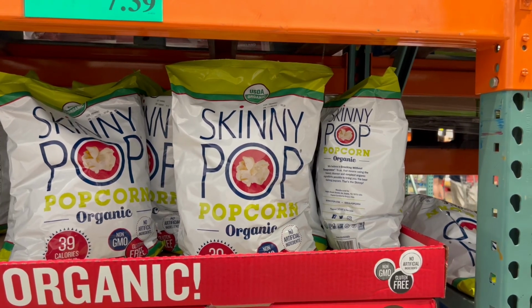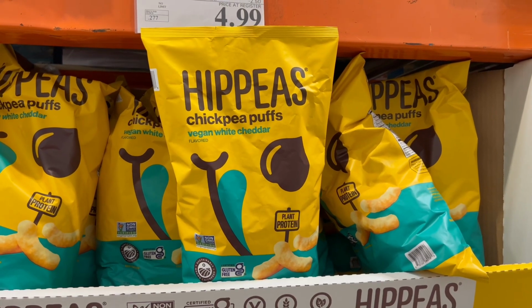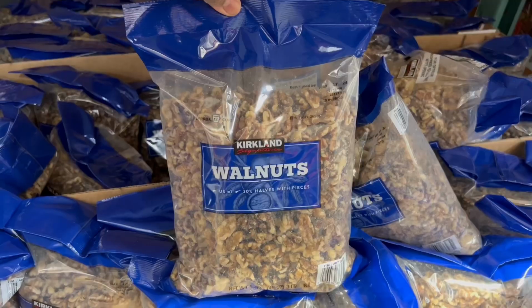My baby eats it. As you guys know, this is like one of the most popular popcorns that you can have for weight loss. I have never tried these, but they have really good reviews on them.